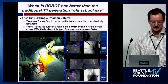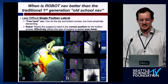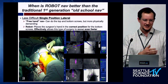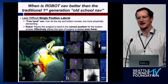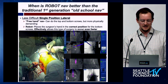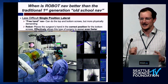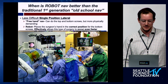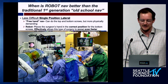So another way, in terms of when the robot is better, in my opinion, compared to freehand nav, is doing this new hot surgery of single position laterals. And I say new, it's been around maybe for 10 years as we established, but it's coming back in favor. One of the reasons it's maybe coming back in favor is the robot makes this somewhat challenging surgery less hard. From a stance of where you're standing, it's easy. You can sit down. We feel like hand surgeons now. It's great. We finally have an excuse to sit down in surgery, and these are single position laterals where the robot tells you exactly where to go, whereas if you're doing the old school freehand nav, it's not that easy.